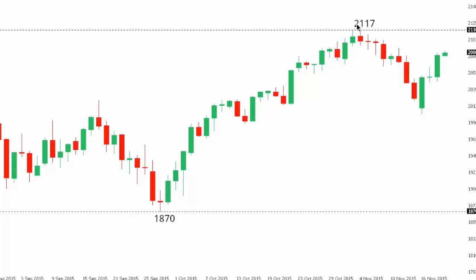Inability to establish above 2117 will suggest that the market could be putting in a more significant medium-term lower top ahead of the next major downside extension. Key levels to watch over the coming sessions come in at 2117 above, and the recent low that we saw early in the week down around 2003.